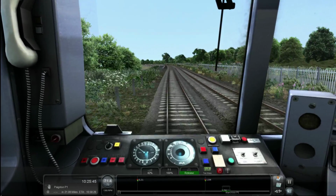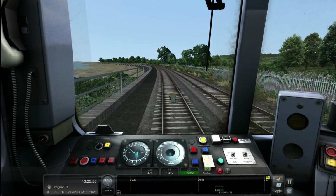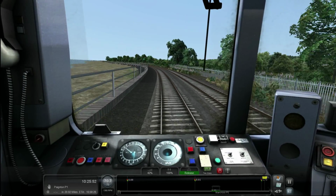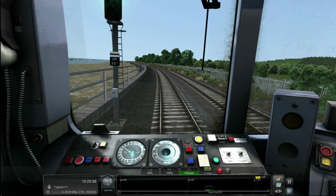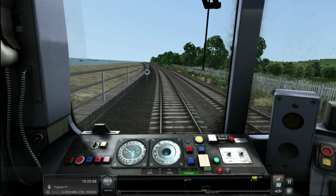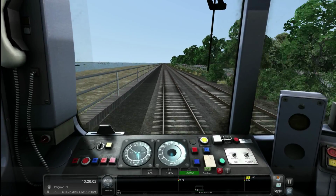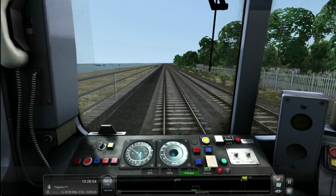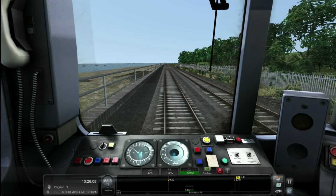But when the AWS goes off, it also goes off for the speed reductions. So say you're travelling at 80 miles an hour and the line speed is to drop to 75. If you go over that AWS ramp in the middle of the track above the speed limit that the next section is, the warning system will sound to make you aware that you have to drop your speed.